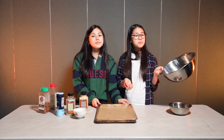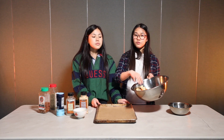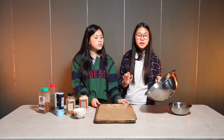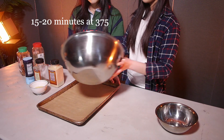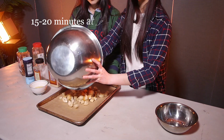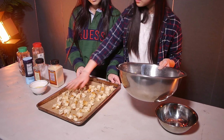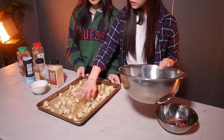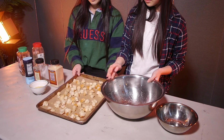So now that we have mixed all of our olive oil and spices in, my hands are very oily. We're gonna bake it for about 15 to 20 minutes depending on the size of your bread. And you also wanna distribute it evenly on your pan so that there's enough space in between them to get all nice and crispy. All right, on to our salad dressing.